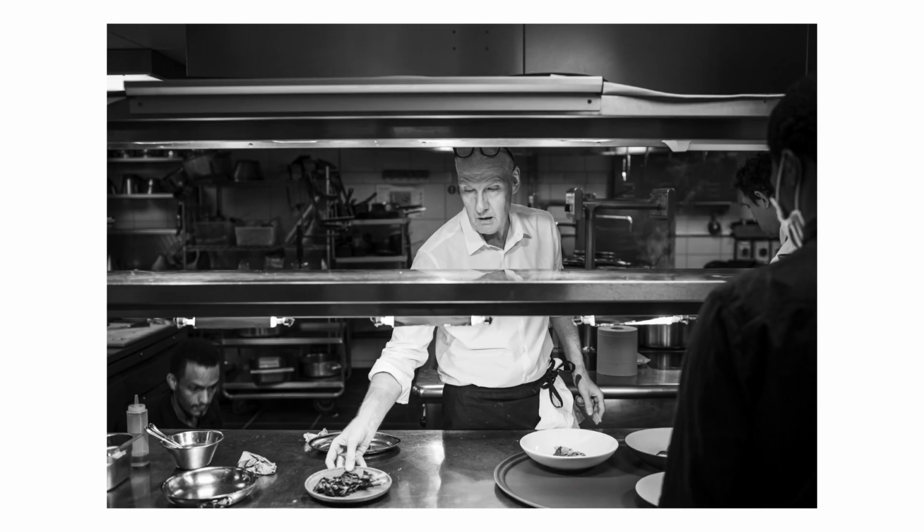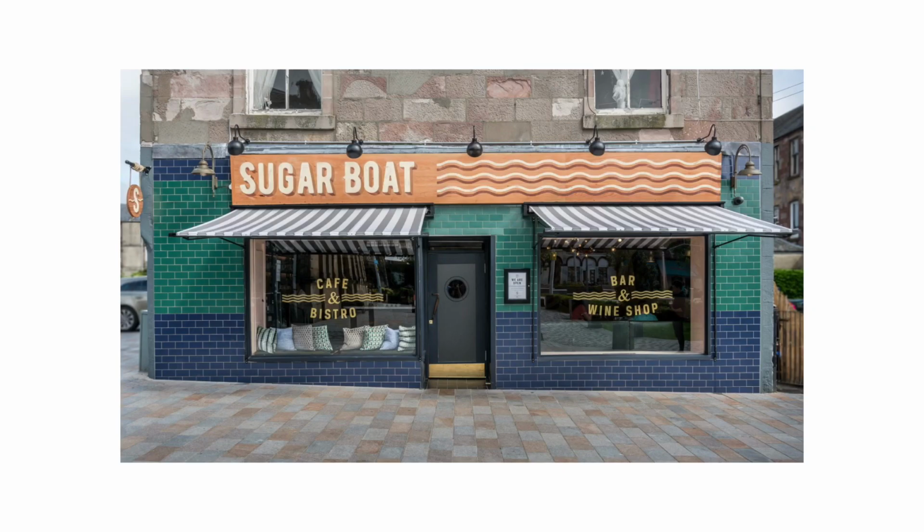My whole time in Glasgow, I was working at Kilbruick, and then I moved to London. I spent time in London working briefly under Jason Atherton. Then I worked for years under Anthony Demetre, and then I moved to work for Bryn Williams at Debts in Primrose Hill. And then I took my first head chef's job back up in Scotland, a place called the Sugar Boat. And then I got the opportunity to come down and open the Oarsman.